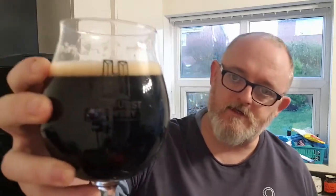Let's go. The body and carbonation. Cheers. Medium bodied. Medium bodied, short, zingy carbonation. It's got a really nice mouthfeel, a little bit slick. It's very, very palatable. Right, let's go for the big taste.